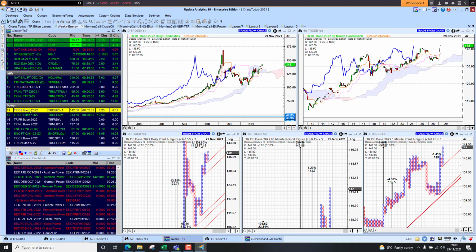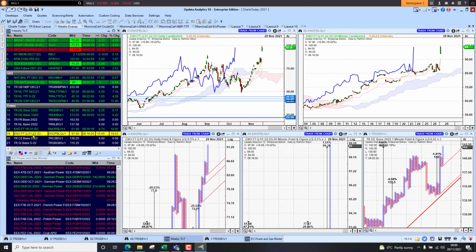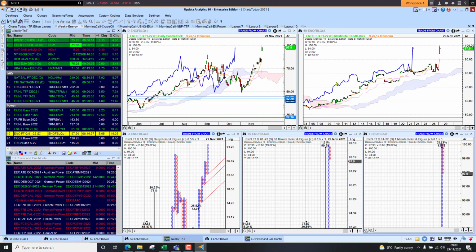We're just nudging that resistance level, but looking pretty strong there. German power sitting up 6% this morning, again breaking higher than we saw last week, so that's pretty clear as well. And Nordic power on the quarterly is up 19%, a massive jump there, as we're seeing power demand in Europe increasing with cold weather. That's it for today.